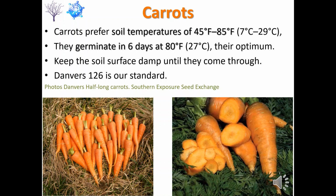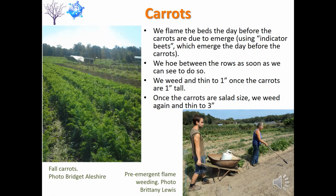Carrots are cold hardy down to 12. You do need to keep the soil surface damp until they come through. We grow Danvers 126 as our standard. These photos are Danvers half long. It's very similar. We grow a big planting of fall carrots, as you can see here in this photo, and we flame our carrot beds the day before the carrots are due to emerge.